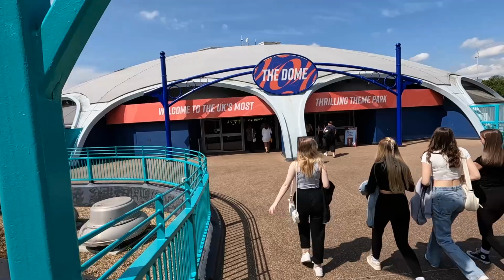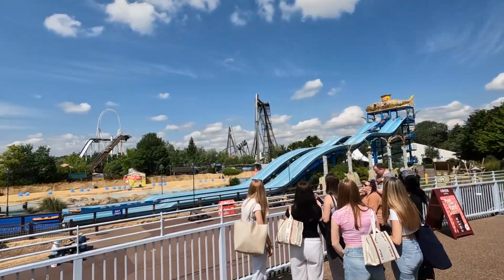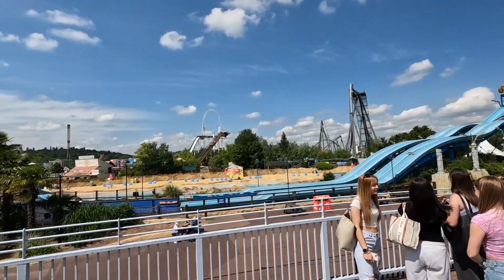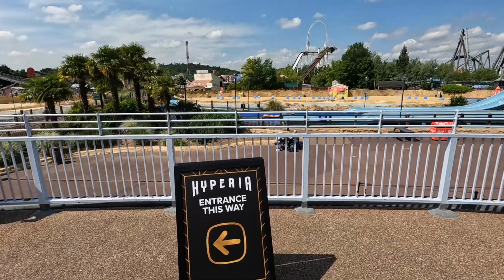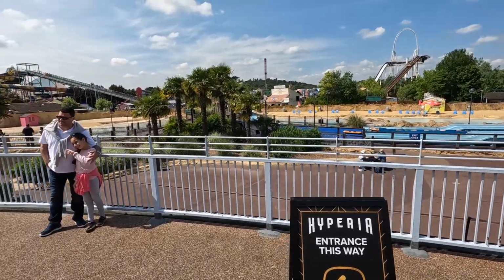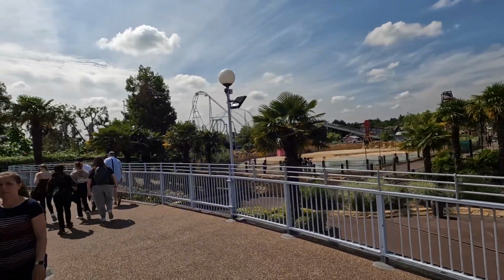Hyperia entrance this way. Here we go. Oh, it is an absolutely epic skyline here at Thorpe Park, as always. And as you just come out of the dome, right in front of you, Hyperia entrance this way, off to the left. So we'll follow the signs and we'll see where it takes us.